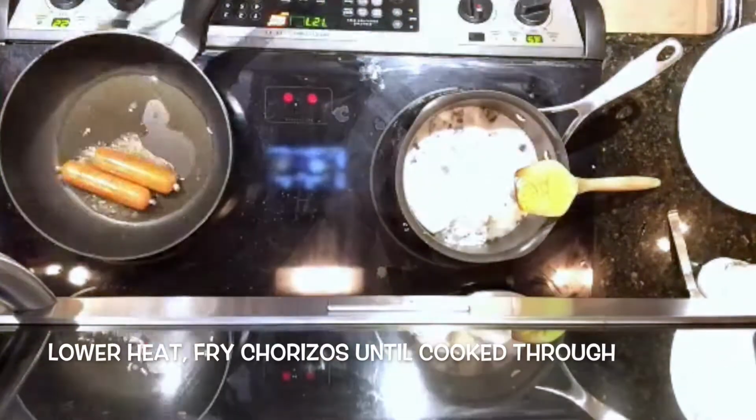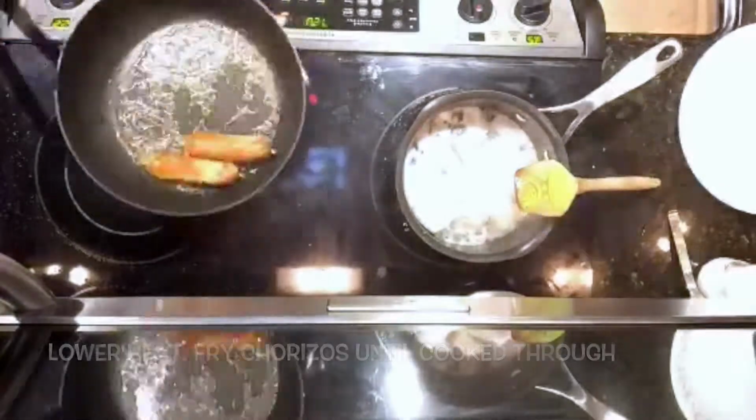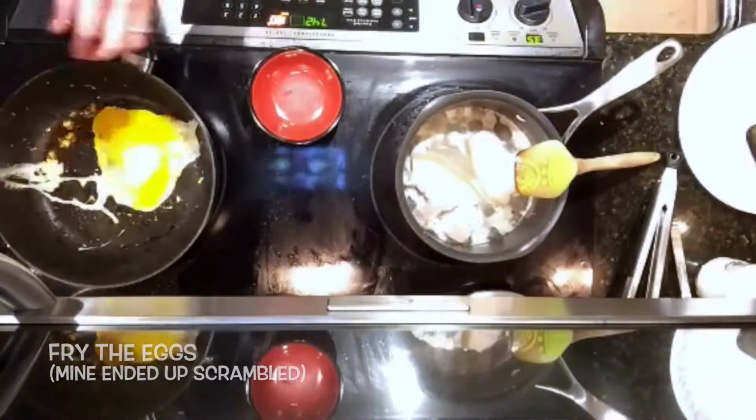Lower the heat. Fry the chorizos until cooked through. Fry the eggs.